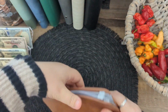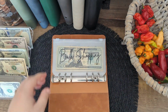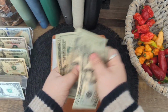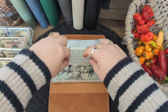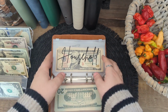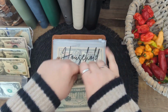So this is just some sinking funds that I set up to help us around the farm. Bulk shopping this week is going to be getting $20. So it has 20, 40, 60. Which is nice because I think that I am going to have to make a run to either Sam's or Costco at some point this week. Household is going to be getting $10. So it has 10, 20.